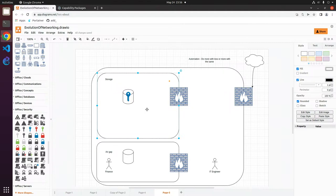So we've got encrypted hard drives. This is a hardware encryption option because the hard drive itself has an encryption module on it. All right, so we've protected that. So that's good.